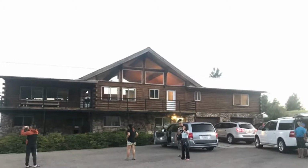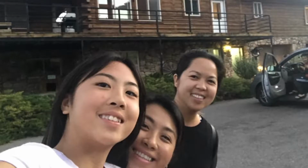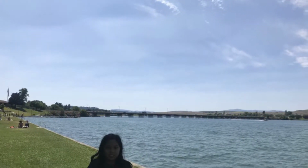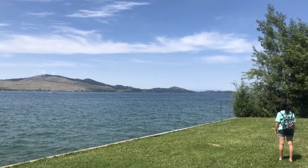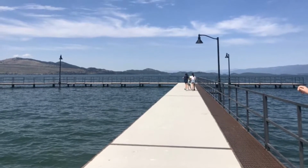And then we wake up early in the morning again for the second part of the road trip. Selfie first. Next, we drive through Montana, and Montana is actually a beautiful state with a lot of water and a lot of nice views.